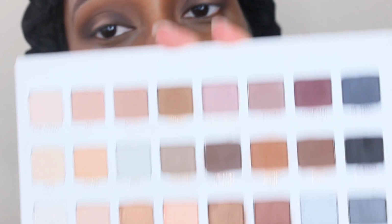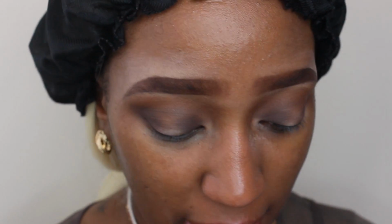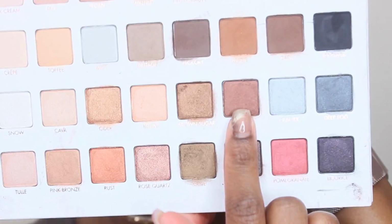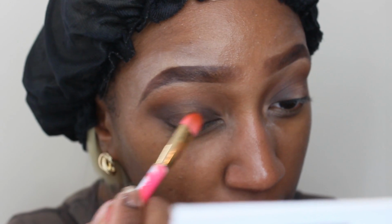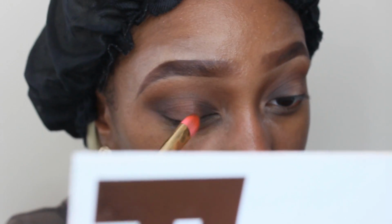So for my lid, I'm going to be using a mix of 3 different colors from this palette. The first one, I'm going to go in with this one right here, which is called Sequoia, and I'm just going to use that on a flat shader brush. And for this one, I'm not going to spray my brush because I kind of want this to be the background color, and I want the other colors to pop and stand out. So I'm just going to put that all over the center of the lid that we left blank, blending it into those darker colors.